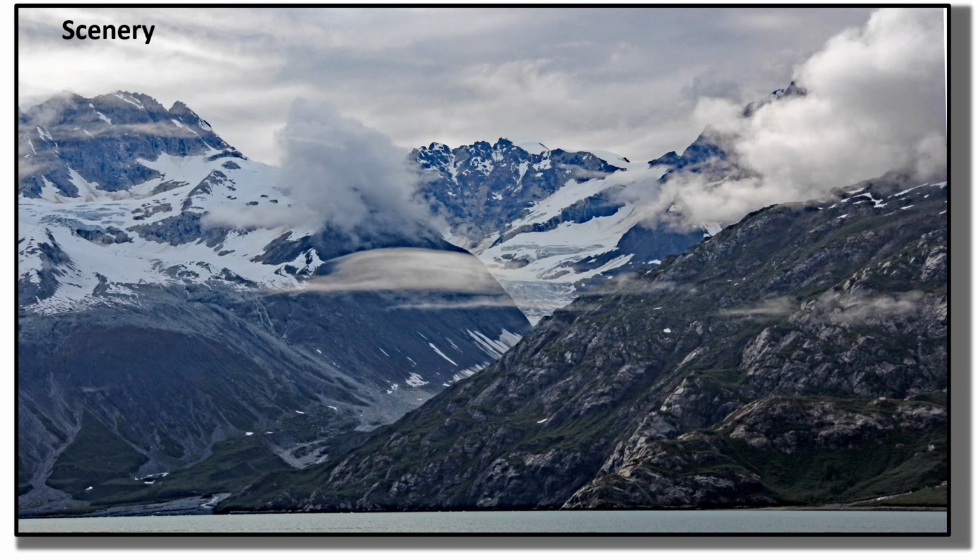In addition to wildlife, there are so many beautiful places to see on a trip to Alaska, and we'll try to share descriptions and images of those that we personally visited. This particular shot is from Glacier Bay National Park.